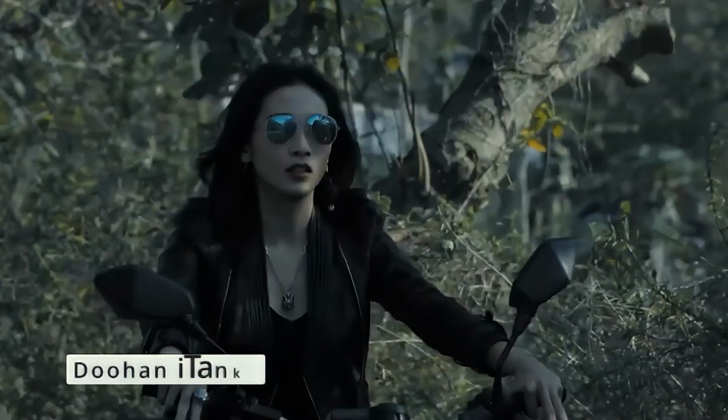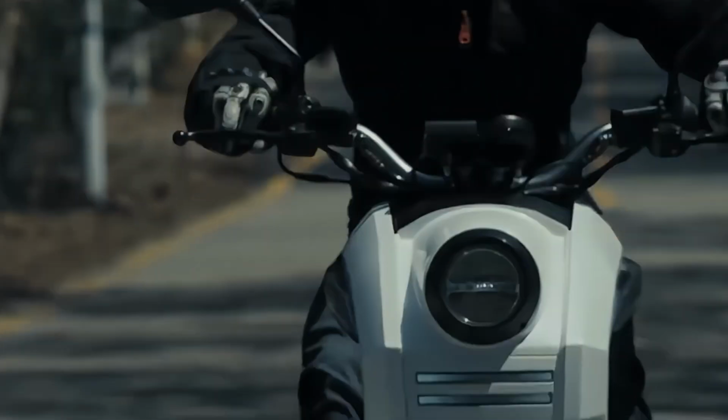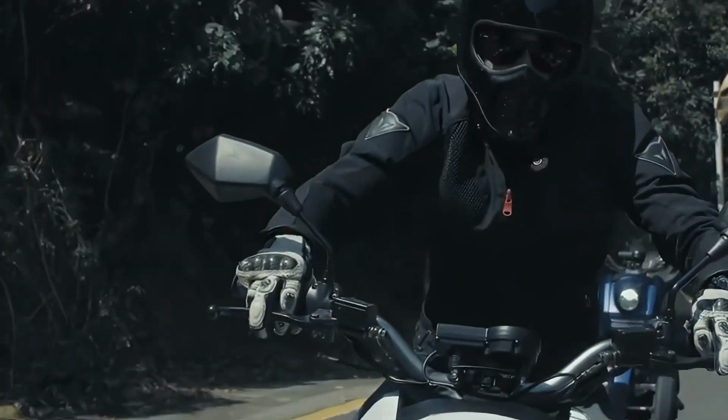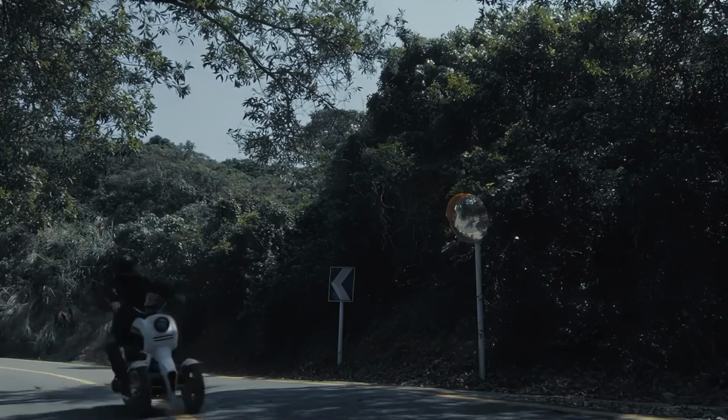Ever thought about taking an electric trike for a spin? The Doohan iTank offers an eco-friendly ride with a twist. Its three-wheel design provides stability and control, making it ideal for urban commutes and outdoor fun. With a sleek and modern look, it's not just a trike, it's a stylish statement of sustainable mobility.